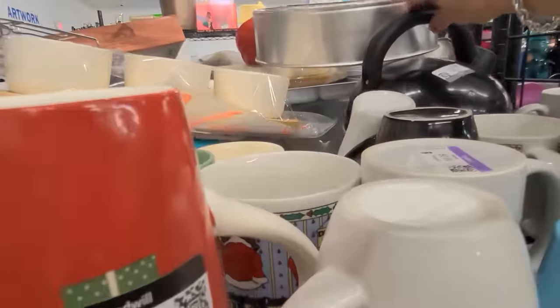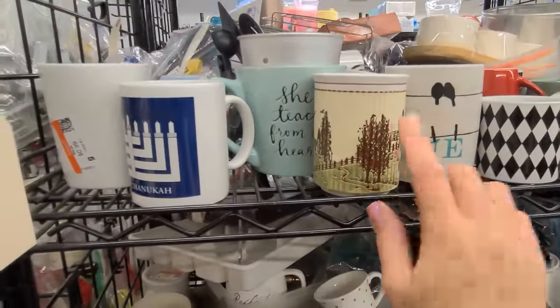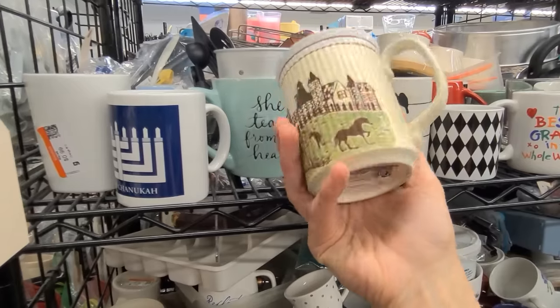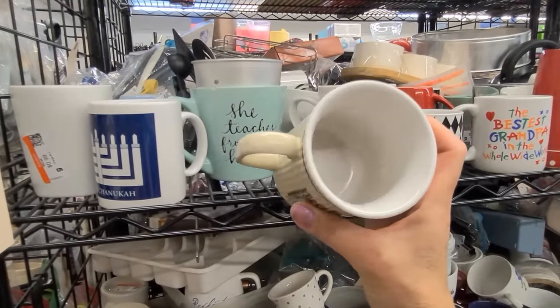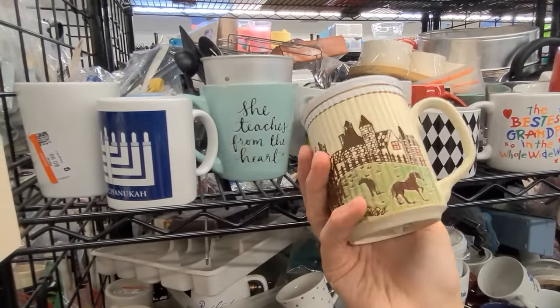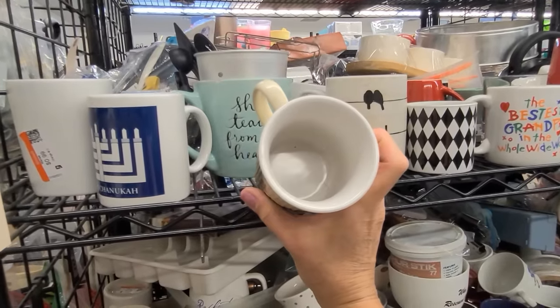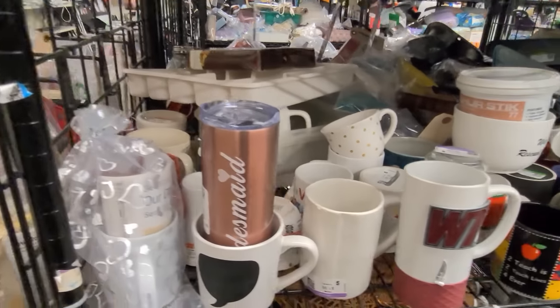I have an awful lot of mugs in my inventory, but I knew this was going to happen. I found the matching one to this a couple of weeks back. Lovely ribbed farmyard style design vintage mug there. So now I have a pair. We are definitely going to grab this for 99 cents.